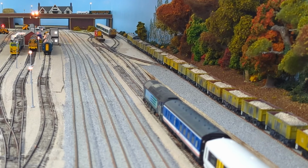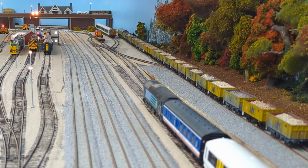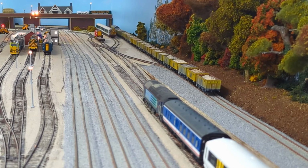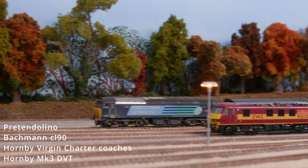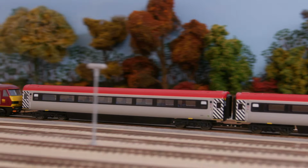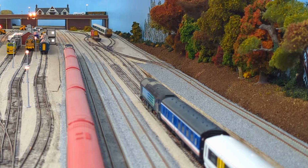Nice shot there of the station building on the bridge. There will eventually be more trees. The Pretendolino here, probably my most expensive train. By the time I bought all the coaches, we were probably looking at about 900 quid to get this together.